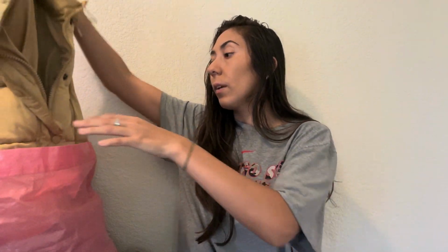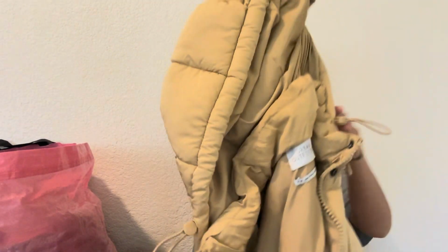But yes, and then we have yet another Old Navy piece. I picked this up because it's a 3X gingham print, smocked mini dress, perfect for summer, very lightweight. So I think that'll sell very quickly. And then we have this puffer jacket from Urban Outfitters.